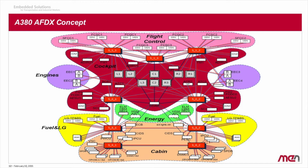To show you a little bit about the modern architecture in an airplane, I have a picture for you from an A380. The red boxes in the middle are Ethernet switches. So you have in total 9 Ethernet switches, which are done in a redundant way.